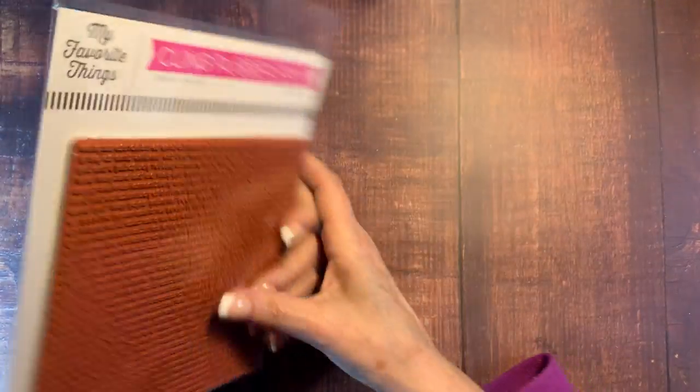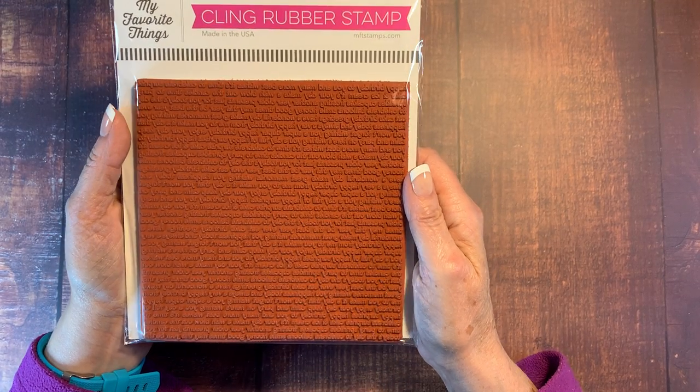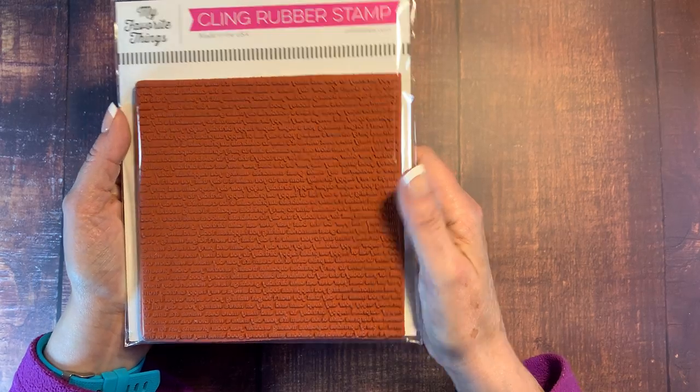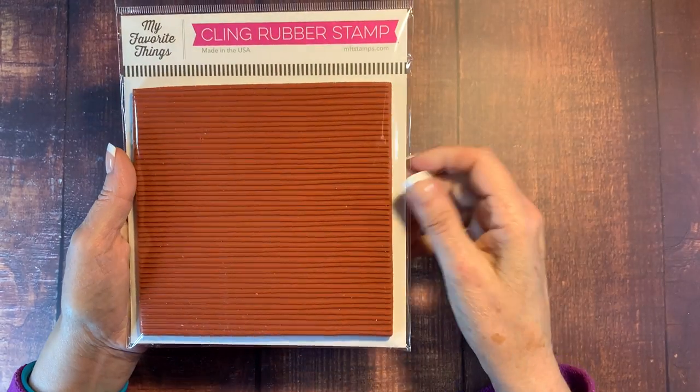And this one is Happy Birthday. Text background. Very, very cute. I have the Christmas one too. Very cute. And this is the lined by hand background stamp.